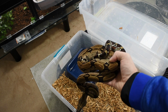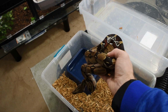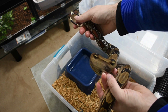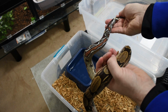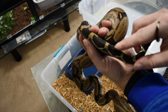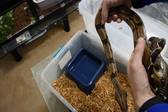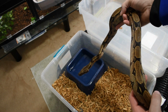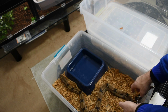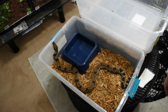She is putting on some decent size, and her tail is looking really nice. I love that single stripe, and where she was chewed on, it's getting so much better. Again, I really don't have any issues with any of my snakes, and she definitely needs an upgrade.